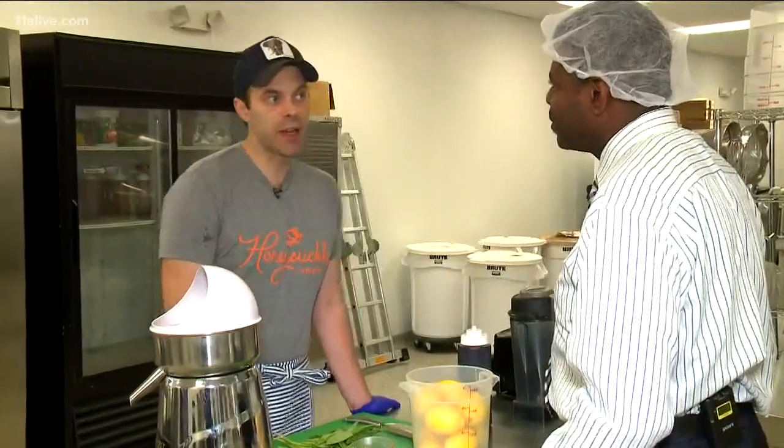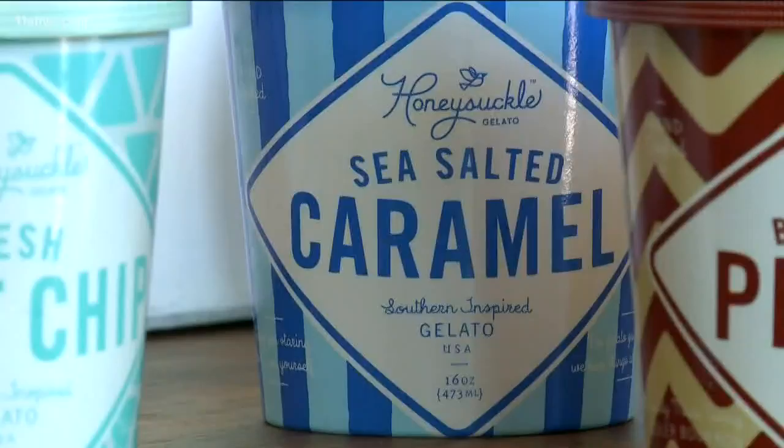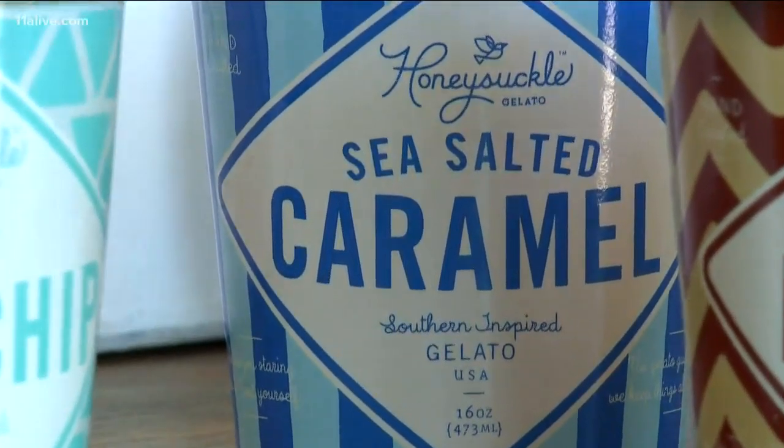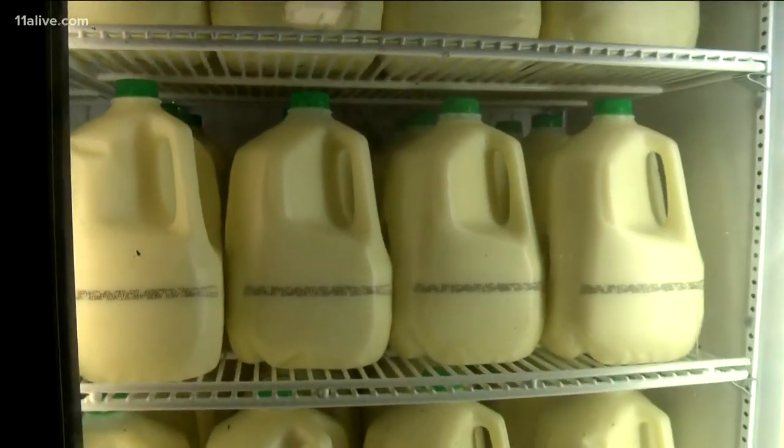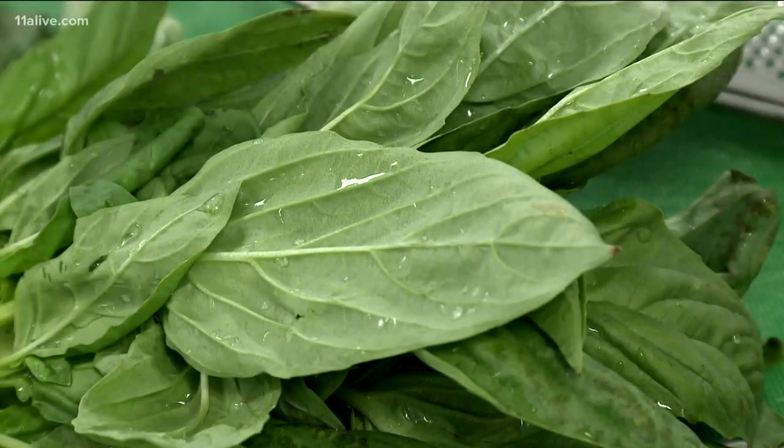So gelato is a type of ice cream. It's an Italian version of ice cream. It's typically got less fat and less air, is the way we explain it to people. We don't use an egg in our product. We have milk, cream, sugar, and some skim milk powder and stuff like that to give it the body. Here at Honeysuckle, every batch of gelato is handmade using locally grown ingredients.